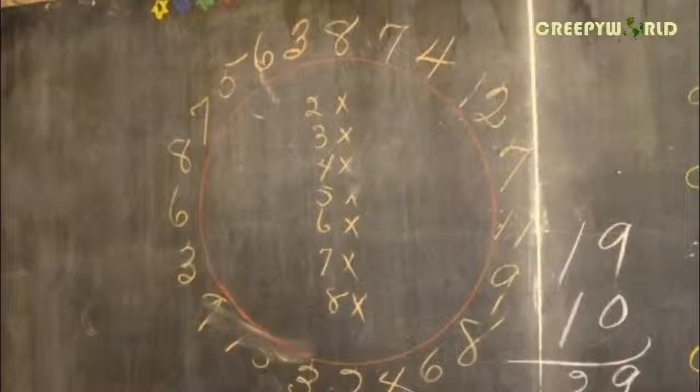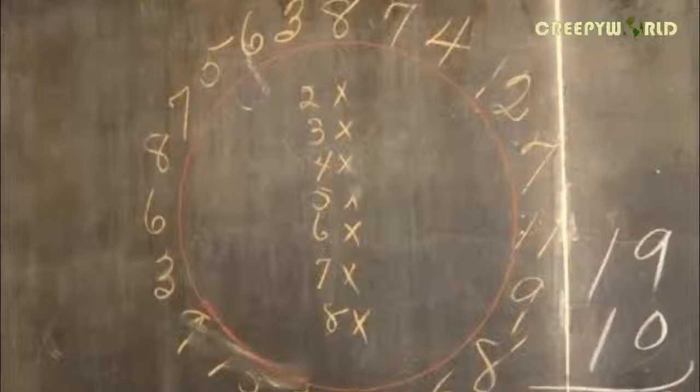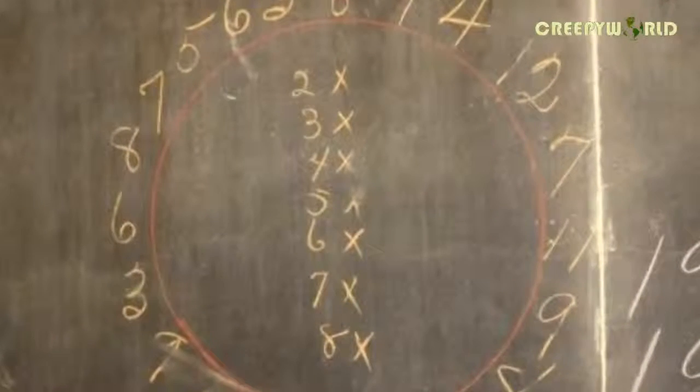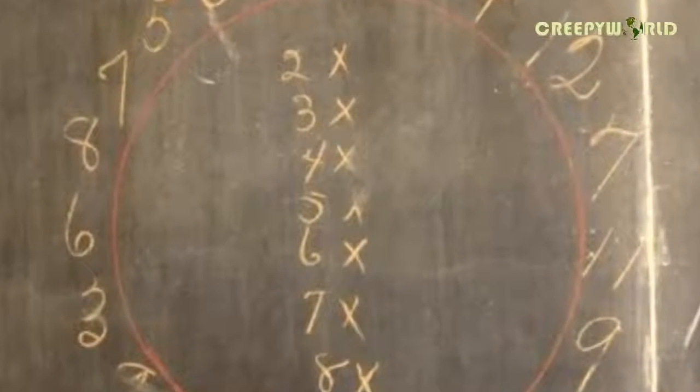The more chalkboards that the construction crew removed from the wall, the more amazing glimpses of the past they were given. Underneath this one, for instance, there was even a perfectly preserved multiplication wheel that isn't commonly used anymore.